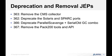Last one here is removal of the Pack200 tools and API. This is related primarily to the applet support. So Pack200 is a compression technology that was used for jar files for applets. It was deprecated back in, I think it was JDK 11, and so now it's been removed completely from the JDK. So applets really are very much dead in terms of Java now.